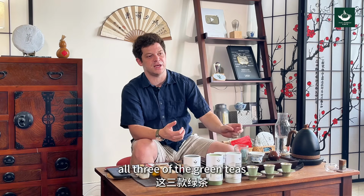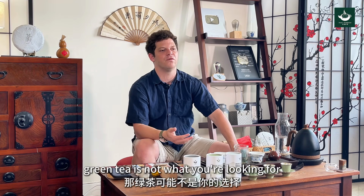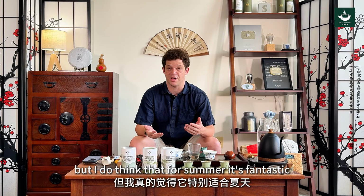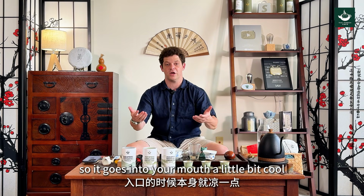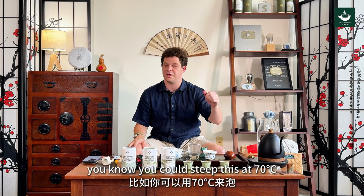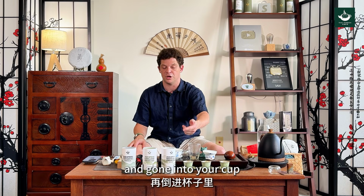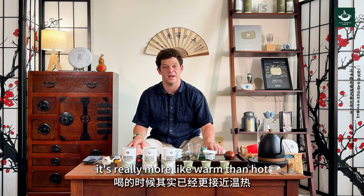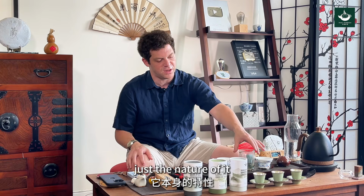All three of the green teas, if you want something really dark and intense, green tea is not what you're looking for. But I do think that for summer, it's fantastic because one, you steep it a little bit cooler, so it goes into your mouth a little bit cool. Even if you're drinking hot tea, you could steep this at 70 Celsius, and by the time it's steeped and gone into your cup, it's really more warm than hot. And even if you drink it a little bit hot, just the nature of it, it's very cooling.